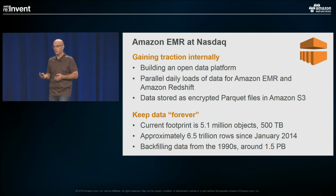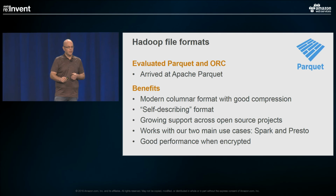Internally, we actually have a data archive of all the transactions on our exchanges dating back to the mid-1990s. And we're in the process of moving all of that data into S3 as well. That's around 1.5 petabytes of data. Again, because nobody wants to delete anything.